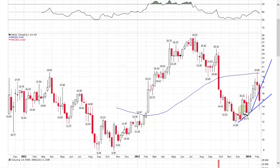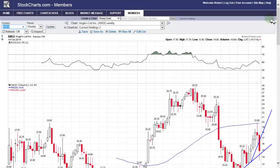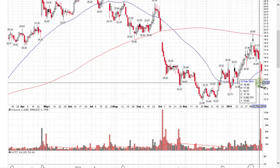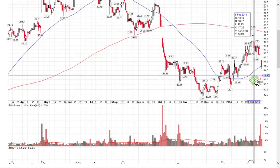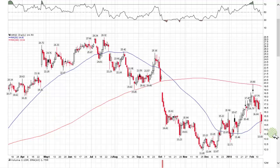And really, this uptrend channel is a very short-term uptrend. Technically, the stock is in a long-term downtrend. So the path of least resistance at this point in time remains down for Angie's List. I am not a lover of the stock. Inside day on Friday after a big reversal on Thursday. I'm not a lover of the stock, Victor. Too much risk, and I'm not seeing a great deal of reward at this entry point.